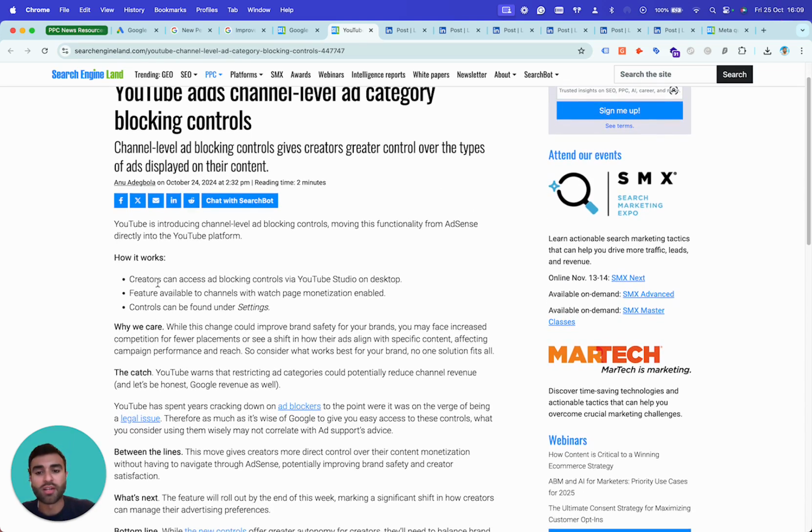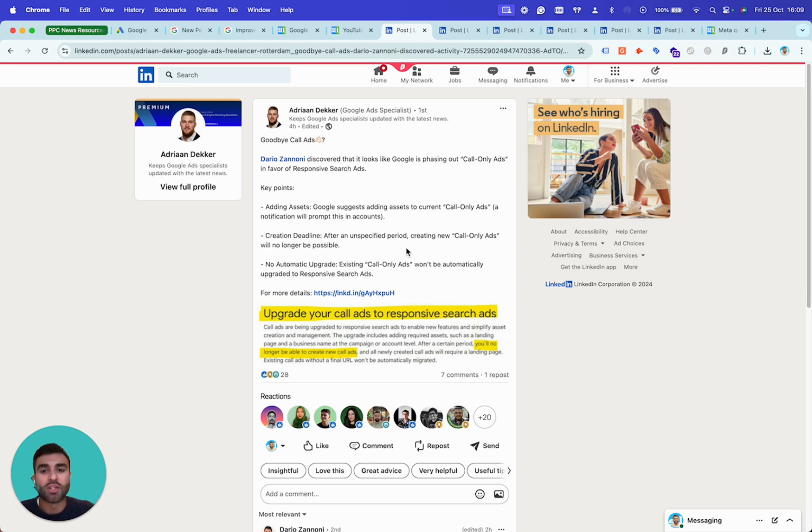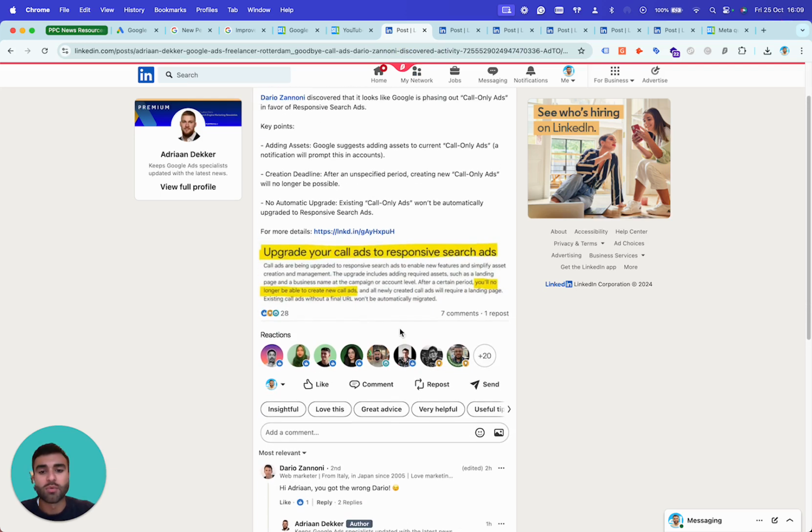So how it works is that creators can access ad blocking controls via YouTube Studio on desktop. The feature will be available to channels with watch page monetization enabled, and controls will be found under the settings area.